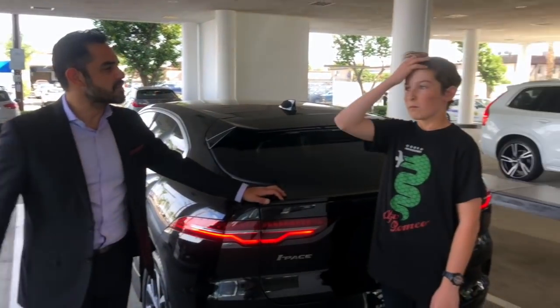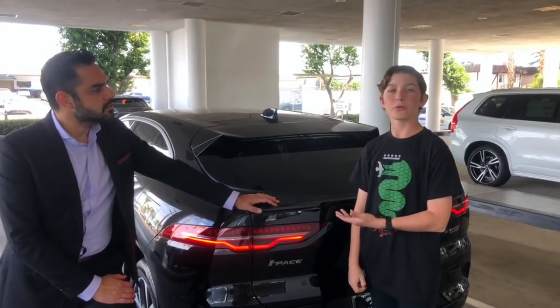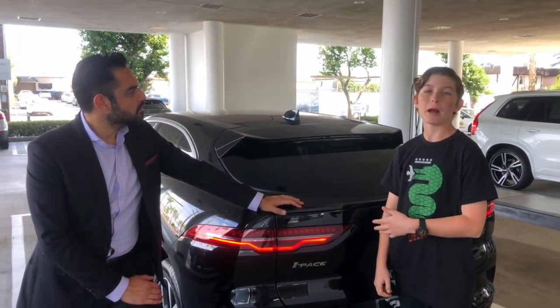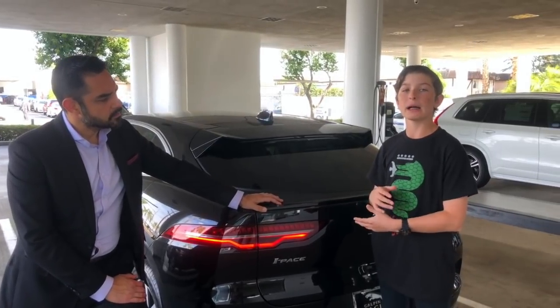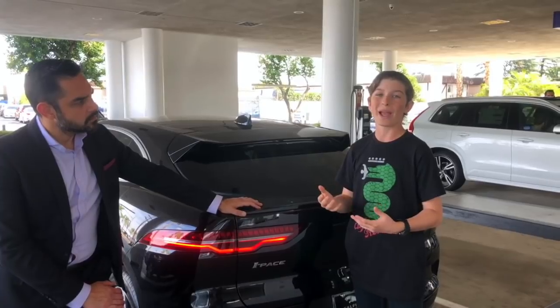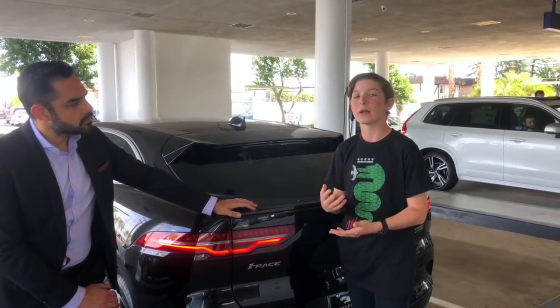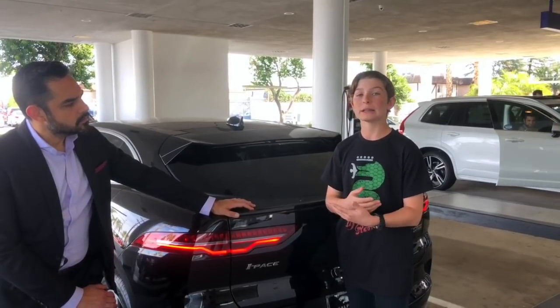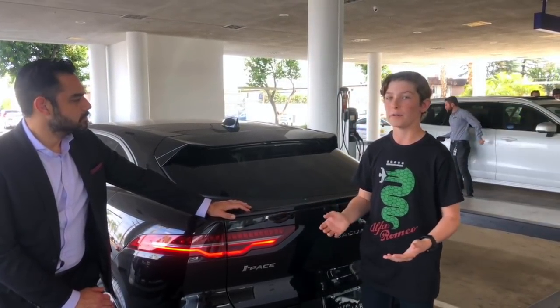And let's talk about some of the specs, Joey. Tell me about the power in this thing. So the I-Pace makes 400 horsepower and around 500 pound-feet of torque. Now, that is quite a lot of power. However, because it has batteries and it's an SUV, it does pay the price as far as weight. It weighs 4,700 pounds. So you might say, okay, maybe it's not all that quick. However, because it's electric, the torque is instant, so acceleration is very good.